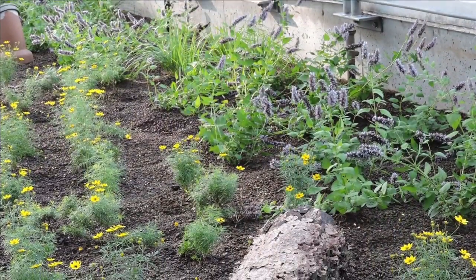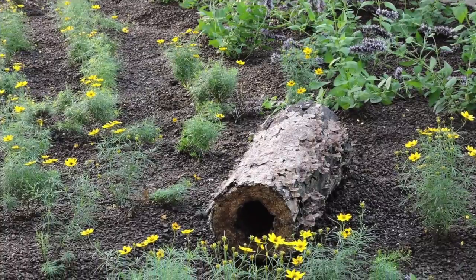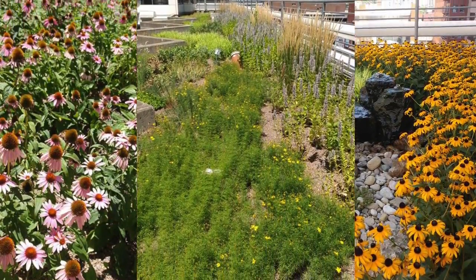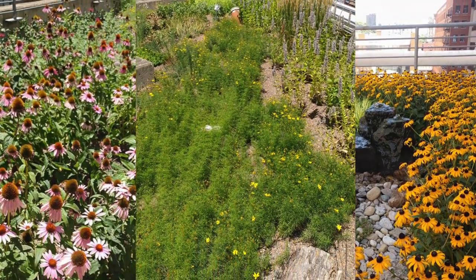The Macy's corporate headquarters habitat roof is the first of its kind in downtown Cincinnati, and Macy's hopes to encourage more businesses and their employees to make small oases of habitat.